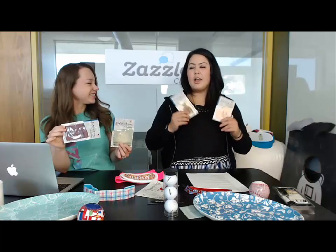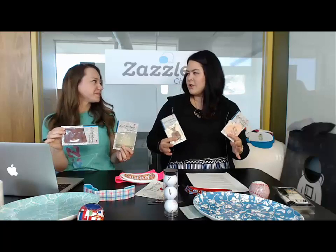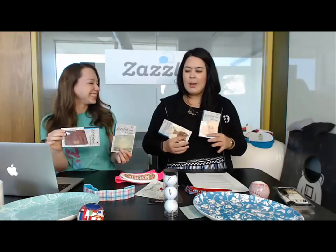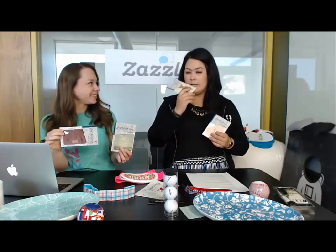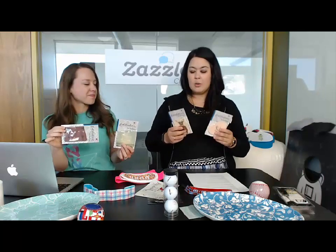It's hard to describe the actual scent of these. I mean, it's hard to describe the actual scent of a rose if you've never smelled a rose before. But I think if you are buying them in bulk, maybe try one to make sure you like the scent before you order them in bulk. But these are really fun.